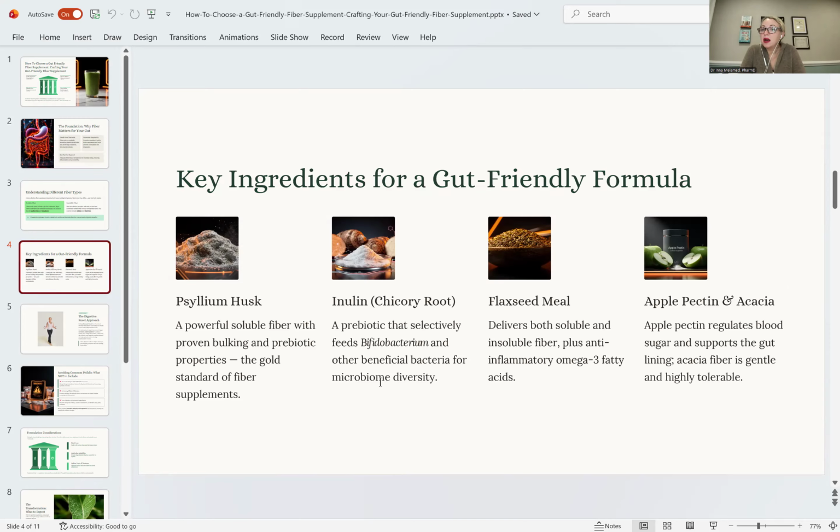And then we have other things like apple pectin or acacia fiber. Acacia fiber is tolerated really well for many, and it usually requires less time titrating the dose up. So that's something you might consider to start before you even go with psyllium. And it's gentle, highly tolerable. And apple pectin is also great for regulating blood sugar. So you kind of kill two birds with one stone.